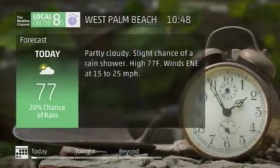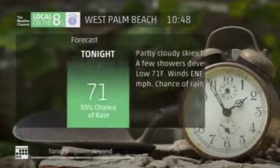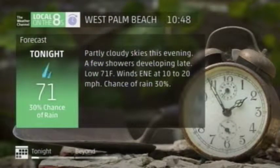Today, partly cloudy, slight chance of a rain shower. High 77. Winds east-northeast at 15 to 25 miles per hour. Tonight, showers later at night. Low 71. Chance of rain 30%.